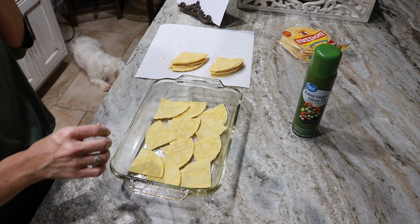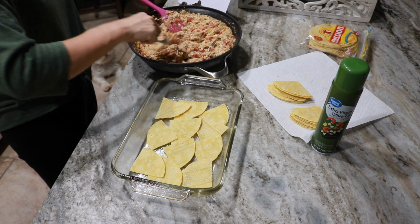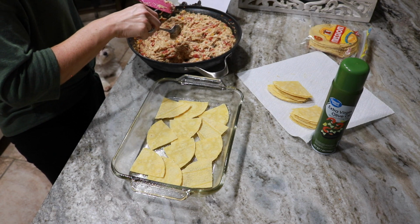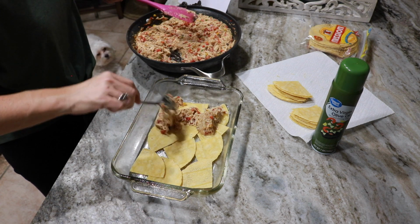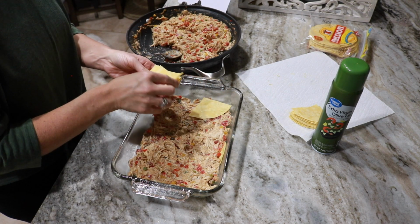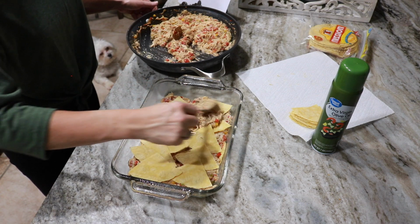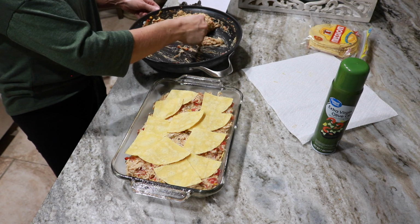So we're going to put a layer of tortillas down. And then it says about 1/3 of the mixture. So let me see if I can divide this into thirds. Alright, now we're going to place another layer of the tortillas and another layer of the mixture. Then the final layer of tortillas, and then the rest of the mixture.